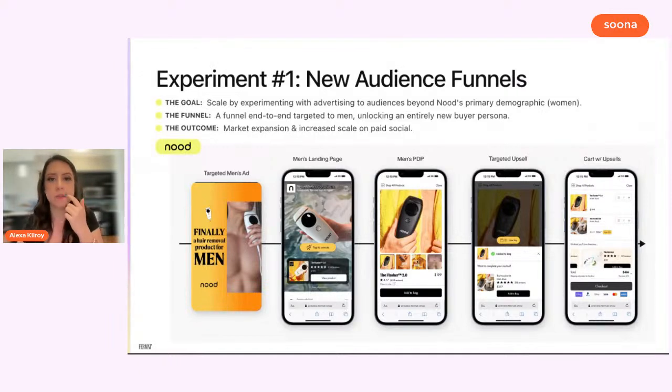So the first one here is what I just call a new audience funnel. This is an example from an at-home laser hair removal brand called Nude. They have this tool called the Flasher, very punny brand. But their typical buyer persona is a woman from her 20s to 40s, and they hadn't done a lot of experimenting with selling to men. And so they decided they were going to create an end-to-end funnel targeted to men and try and unlock that new buyer persona.